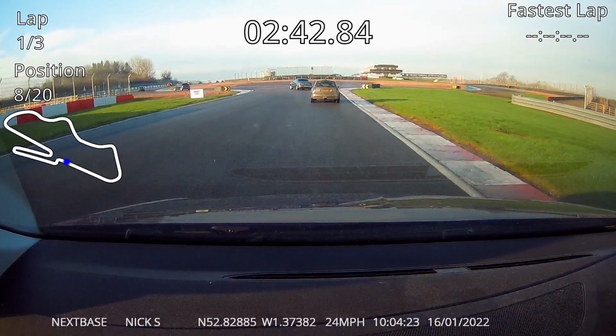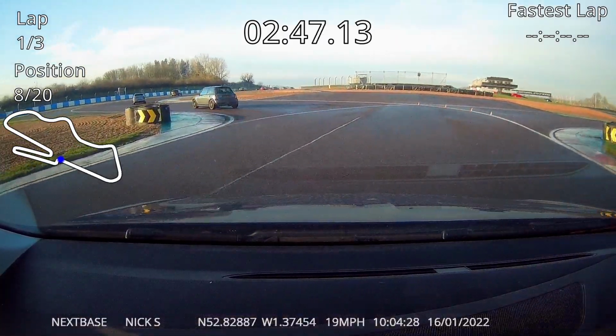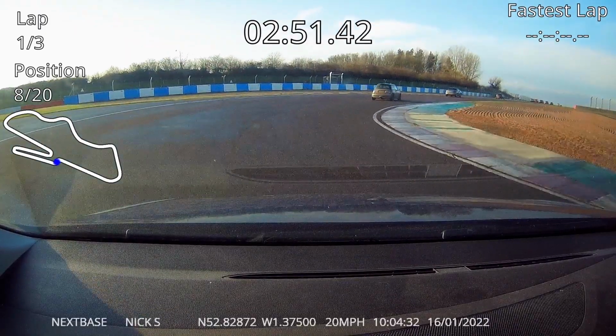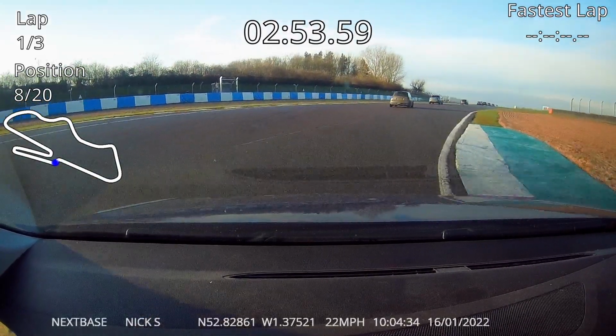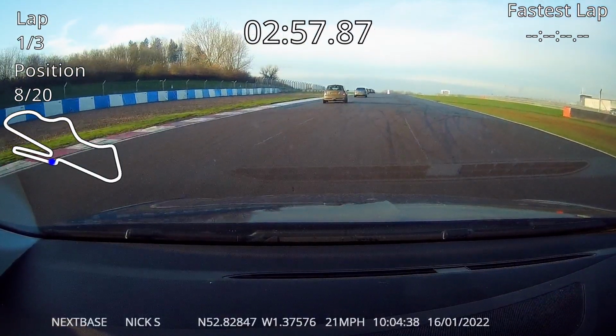This chicane may be named after Carl Fogarty, but it was another motorcycling legend that came unstuck here in wet conditions in 2009 as Valentino Rossi threw away victory in the MotoGP British Grand Prix, handing a surprise maiden win to Andrea Dovizioso.